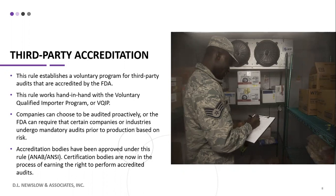So for any food that's regulated by the FDA, the food, the industry, or even just the company, they can say, listen, we don't trust it, we want you to have an audit. They haven't flexed those muscles just yet, but it is something that could happen in the future. So we definitely think there is a lot of room for companies to do this voluntarily and avoid having to be forced into it later on.